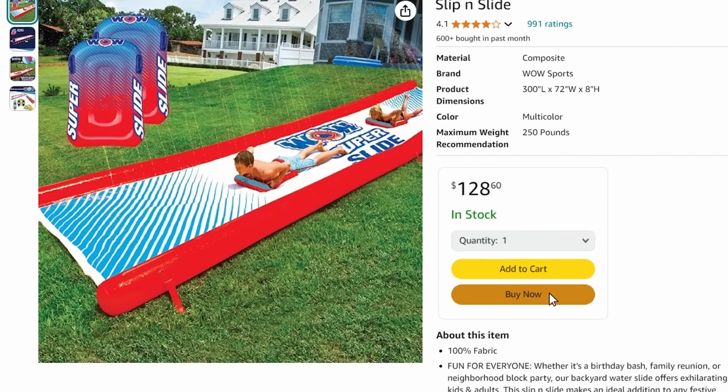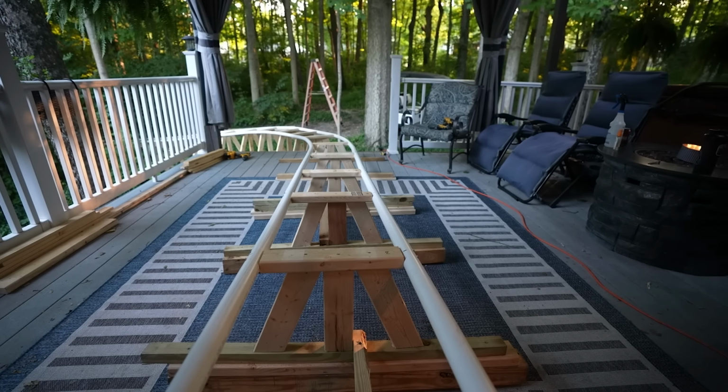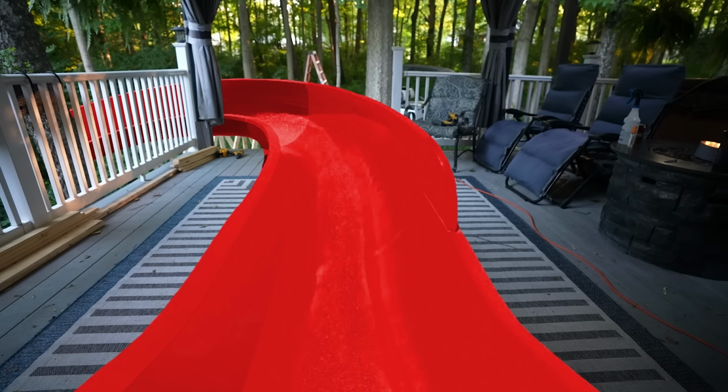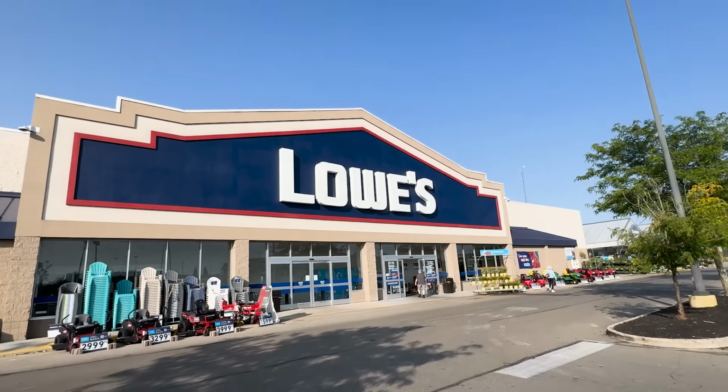But until the water slides arrive, here's my plan to actually build this water slide. So my idea is to add a bunch of wood on top of the roller coaster track. This way we can lay the water slides on top of it. And hopefully this thing works. So the next step was to go to our local hardware store to start getting supplies.